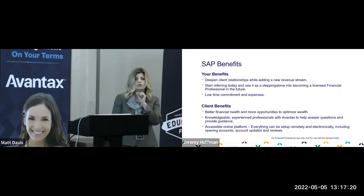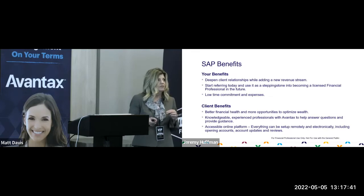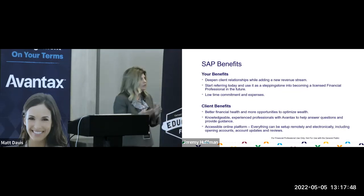So you get to take that conversation further, deepen that client relationship, and not have to be burdened with taking any of the securities exams or paying any fees. It is a very low barrier to entry model. And I think that's where Avantax and TaxAct set ourselves apart from the rest. Your clients are going to benefit because they're going to have that consolidated relationship with you and a financial planner.